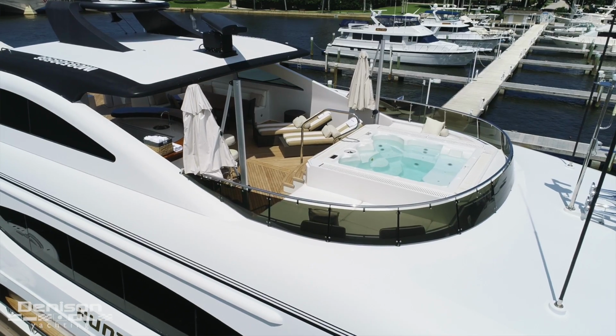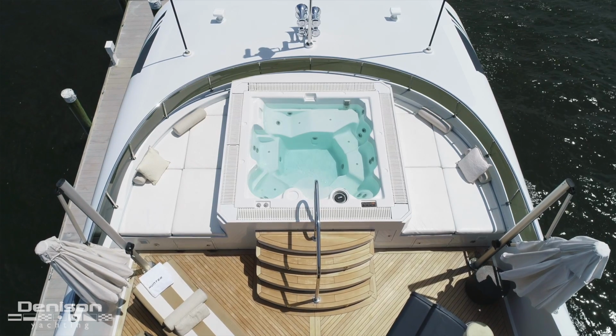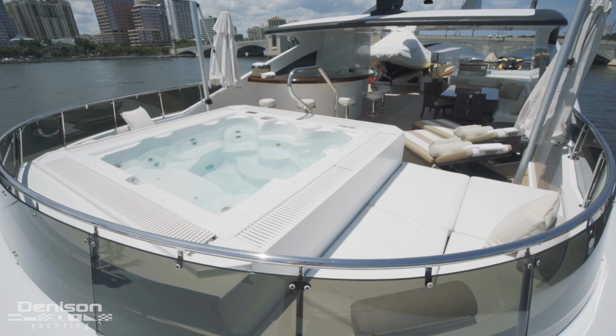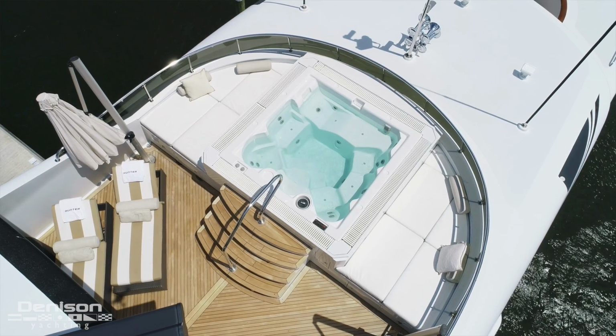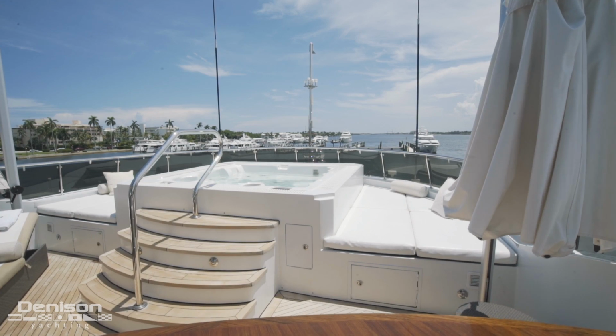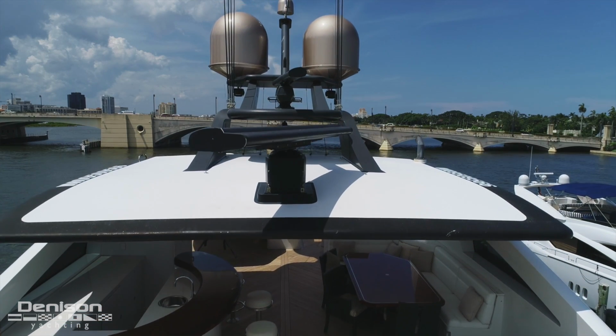And of course, what super yacht would be complete without its very own hot tub? It is located all the way forward on the sun deck in the sun and offers the best view from the yacht. The Jacuzzi is surrounded by a padded lounge area and is a perfect place to play in the hot sun or under the cool stars.